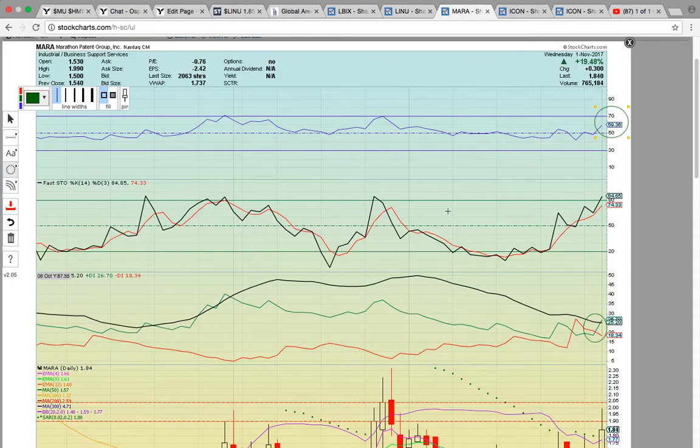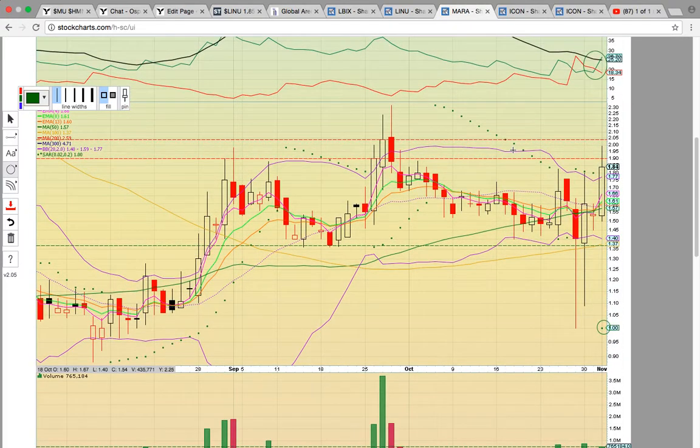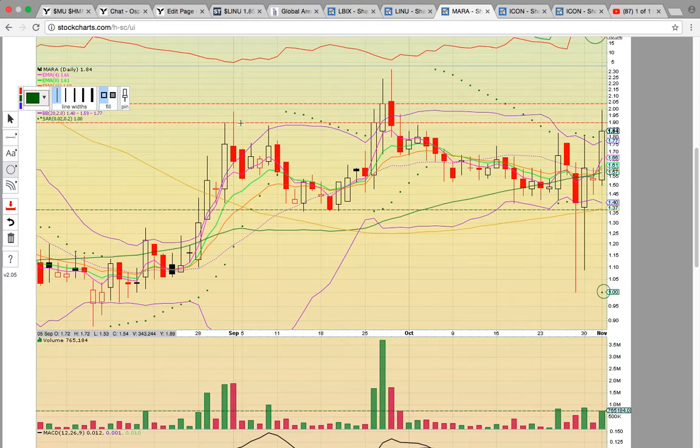Okay, take a look at MARA. This stock has been trading in basically a sideways channel for the last couple of months. As you can see here in September, it came up and hit up here at $2, and then it pulled back, hit this 130 to 140 support zone, came back up, and tested that $2 zone.